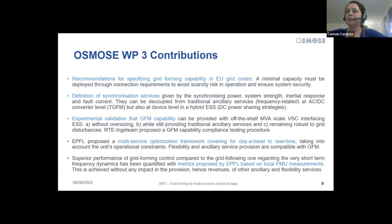If I start from the end of the presentation, what do we conclude? We provide recommendations for specifying grid forming capability in European grid codes. We strongly believe that we need to deploy a minimal capacity through connection requirements to avoid scarcity in operation and ensure system stability. Then we also worked on the definition of what the real services are that a grid forming unit can provide that a grid following unit cannot.